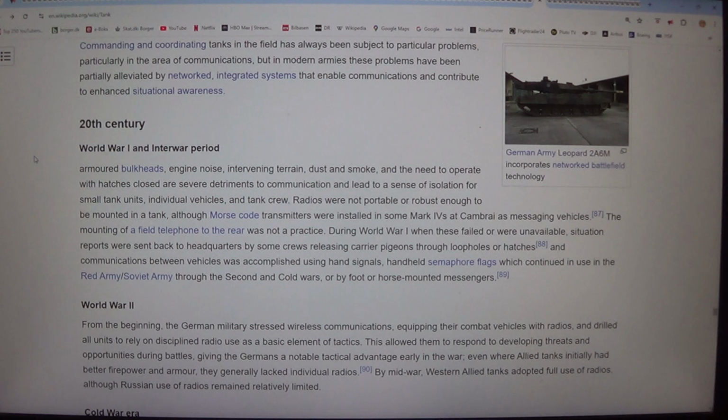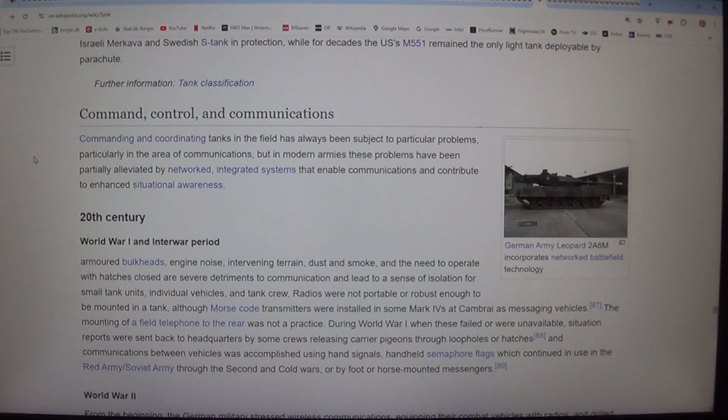Further information: tank classification. Command, control, and communications. Commanding and coordinating tanks in the field has always been subject to particular problems, particularly in the area of communications. But in modern armies these problems have been partially alleviated by networked, integrated systems that enable communications and contribute to enhanced situational awareness.